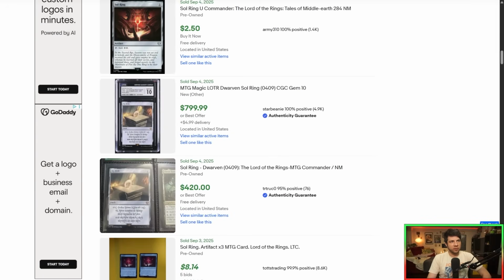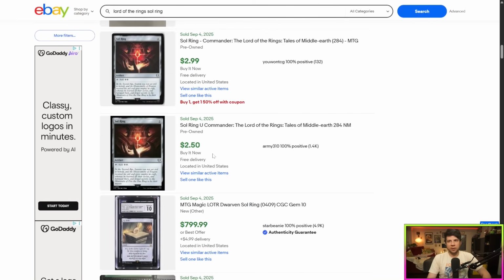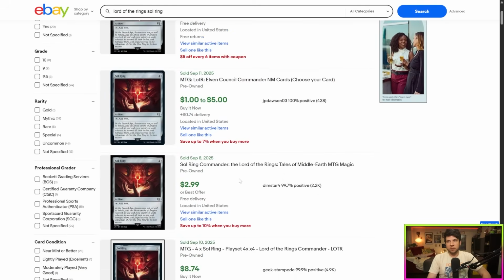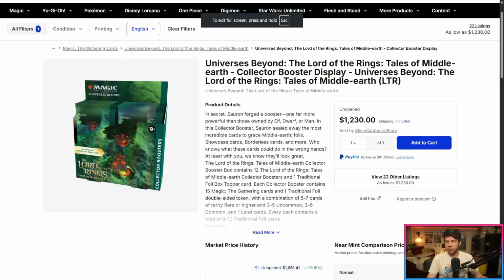Here's another one sold for $799. These are not even the serialized ones. So you just have iconic cards here that are extremely low rates that are pushing the price of this product as well. Because this product has serialized cards in it, it has really good stuff like the Nazgul. It has tons and tons of value even after Post Malone found the One Ring. Now this box that was around $400 has tripled in price, and now it's around $1,200.